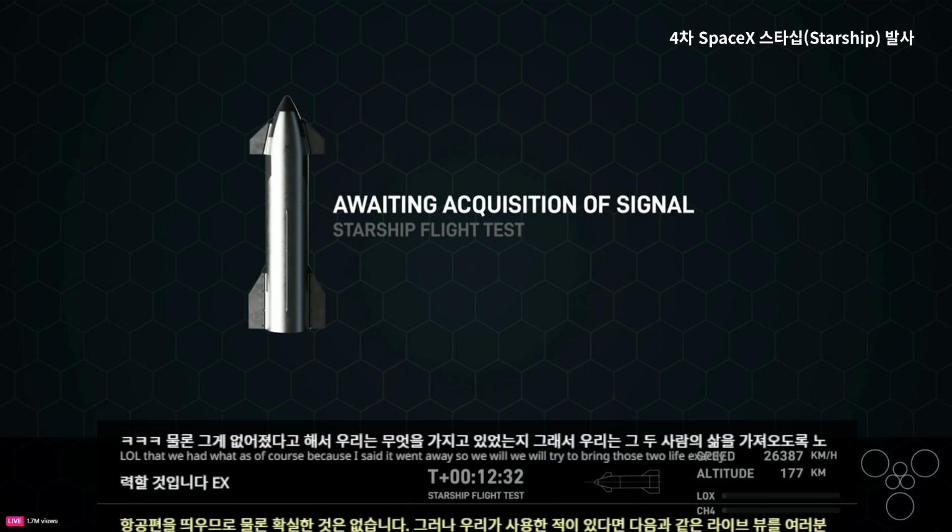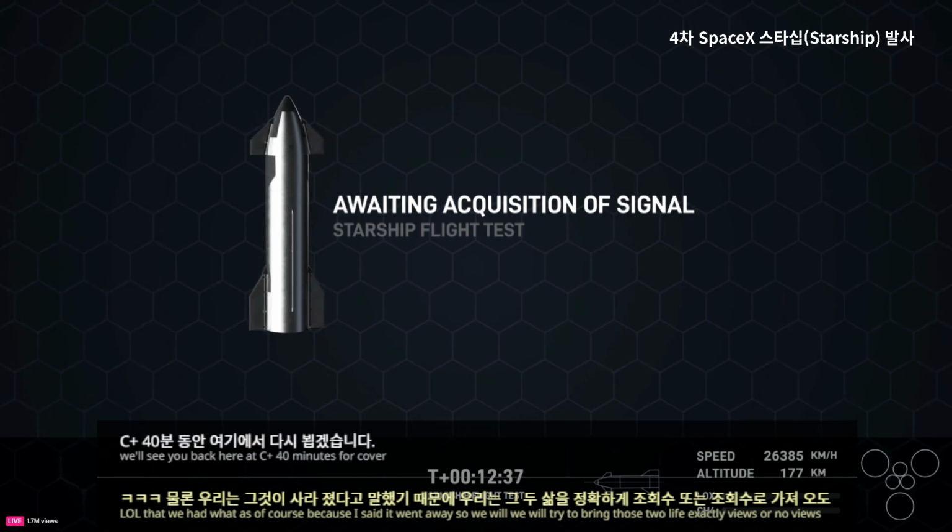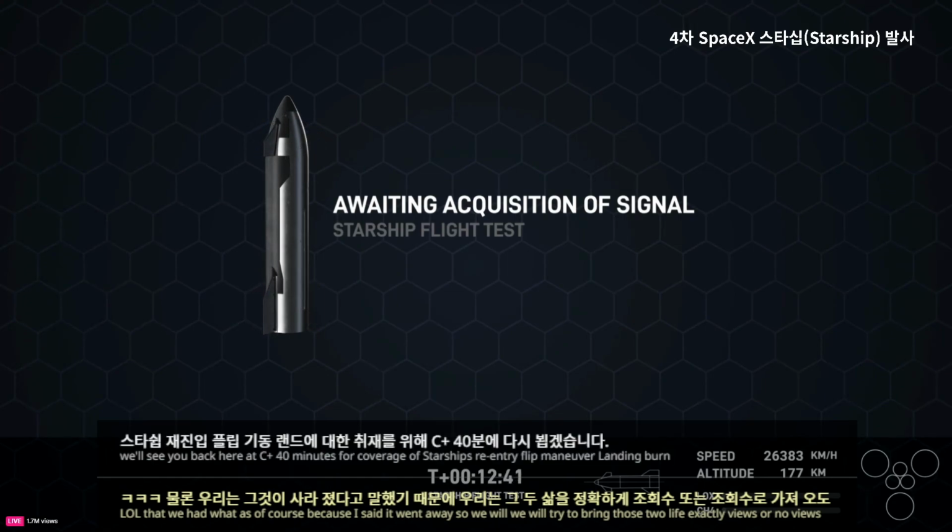Exactly. Views or no views, we'll see you back here at T plus 40 minutes for coverage of Starship's re-entry, flip maneuver, landing burn, and splashdown.